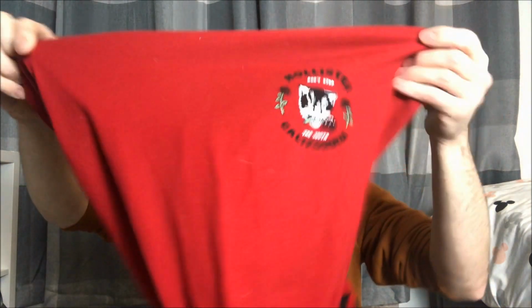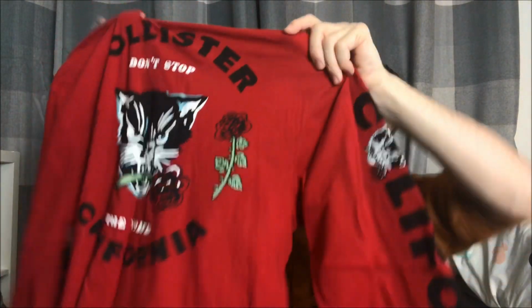The next one is again, another long sleeve top from Hollister. This is from two Christmases ago. Again, it says Hollister, California on it, and it's got a massive thing of a cat on the back, and I love wearing red. I like to think I suit it, so that's why I've purchased this one. I'm happy I got gifted it, basically.